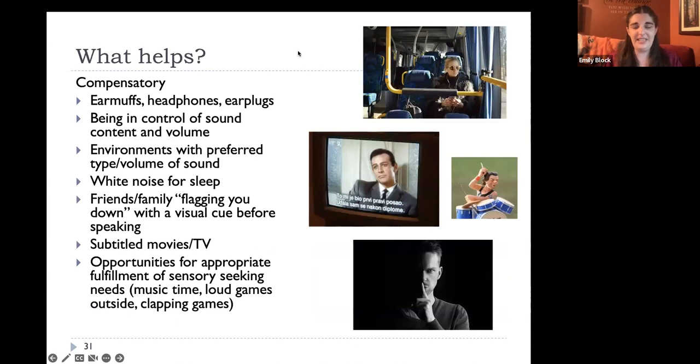And then what helps if you're in the moment and you can't stand it and you just need some help? Muting things like earmuffs, headphones, earplugs, being in control of sound. Here in the upper right, we see this woman on public transit, and she has her earphones in. That's a way of controlling a very uncontrolled environment. She can block out the other noises with a sound that she chooses, and she chooses the volume, and she chooses whether she's listening to pop or rap or a podcast. So that sense of control can be really important.